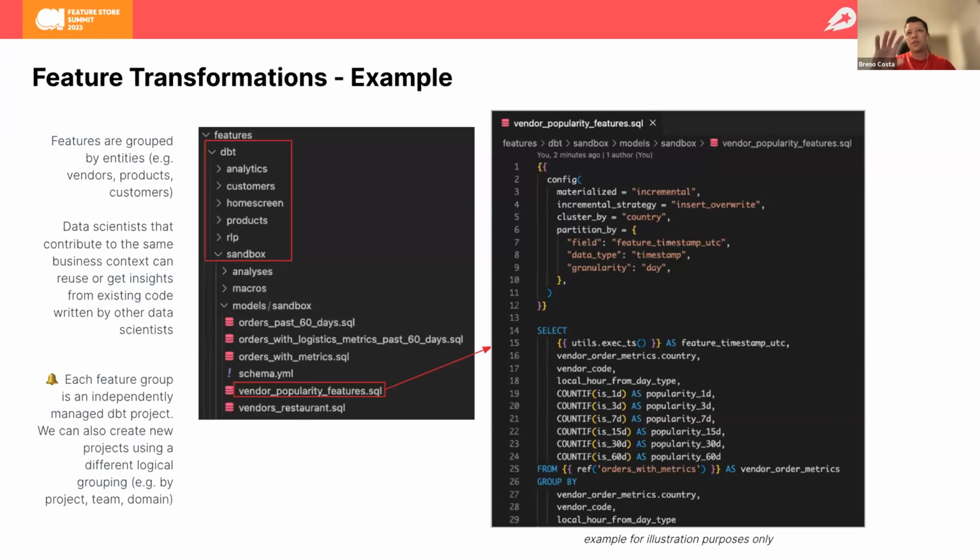In the file, you can see at the top we have some configurations. This is a mix of dbt configuration and BigQuery configuration. With this configuration, we can define some settings for the tables, for example, the partitioning and the clustering. And we can also configure dbt: how dbt will materialize the data, what the incremental strategy will be, and other aspects of dbt can be defined here. And the data scientist can write a SQL file. And this is an example.